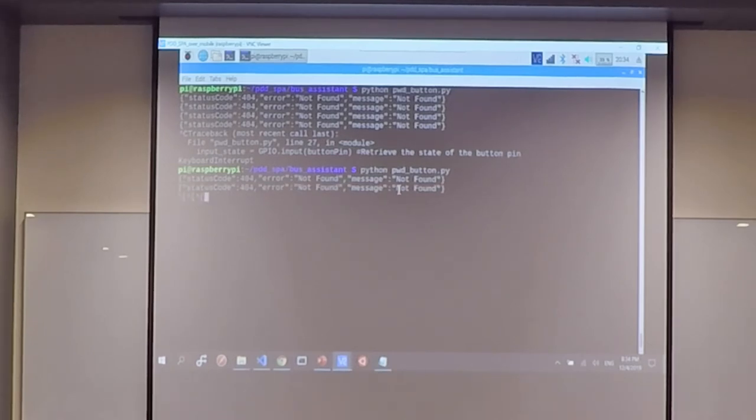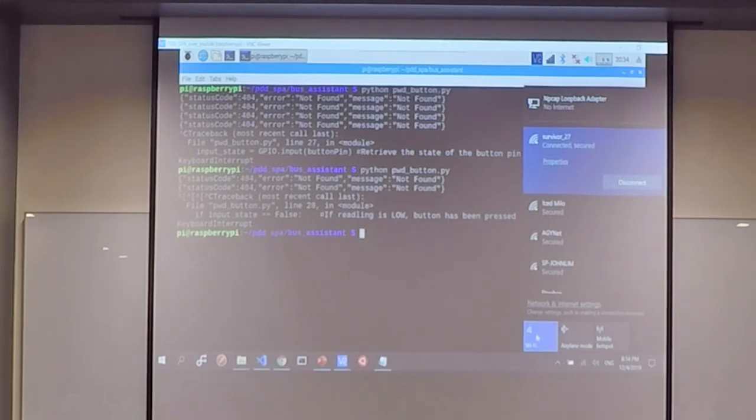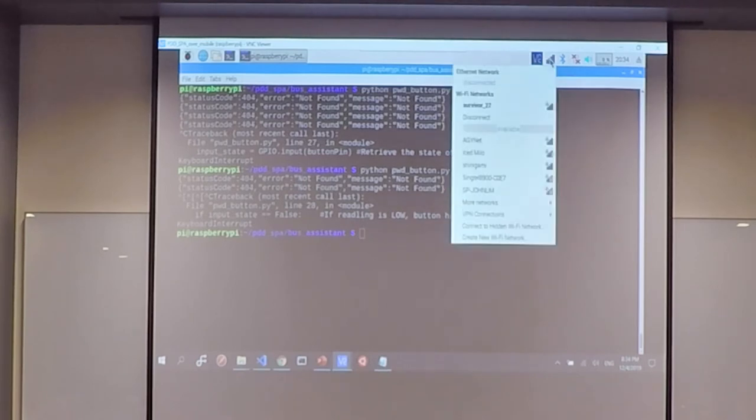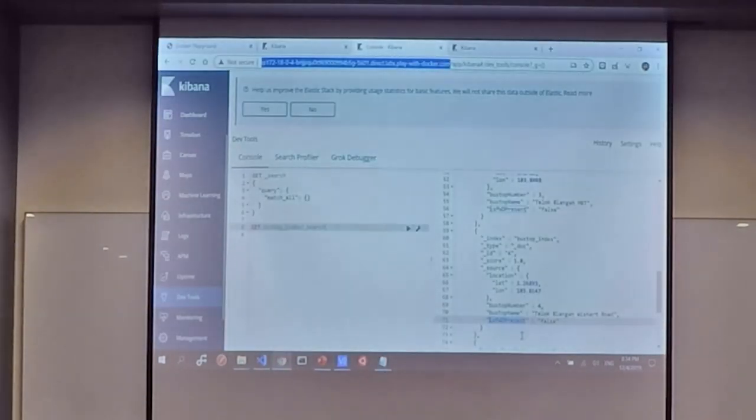I just want to quickly show you the machine learning algorithm. I think there are some configurations that I missed. Let me show the machine learning one first, because it's nicer than this. This one will just submit the data and update this data. It's nothing special.